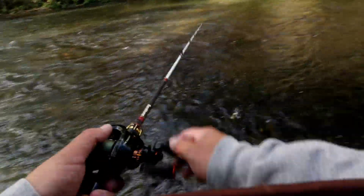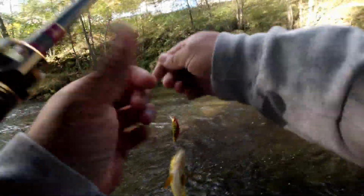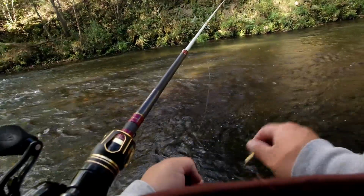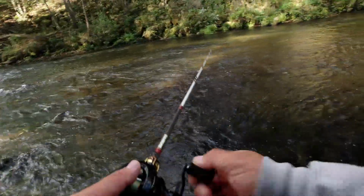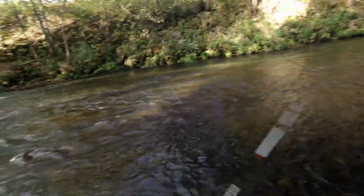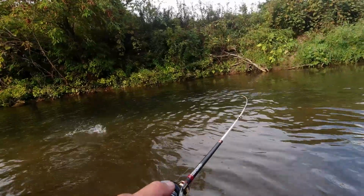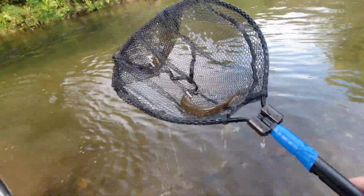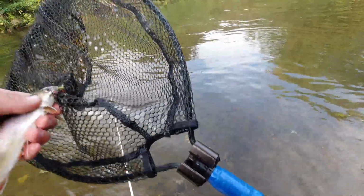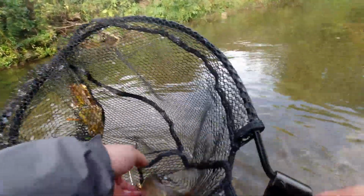Got a small one here. Little brook. Ooh, got one. I think this is a chub though. Is it a trout? It is a trout. Rainbow trout. Yep, but they get bigger too, like 12, 15 inches.